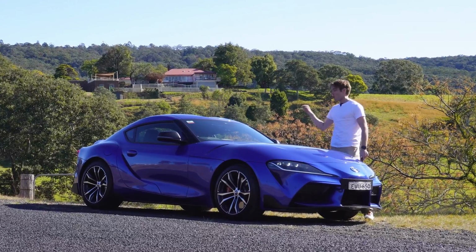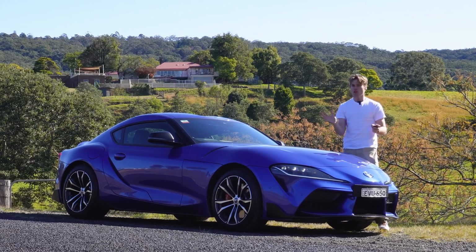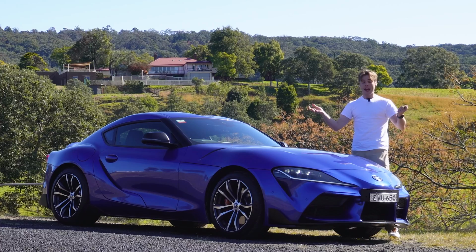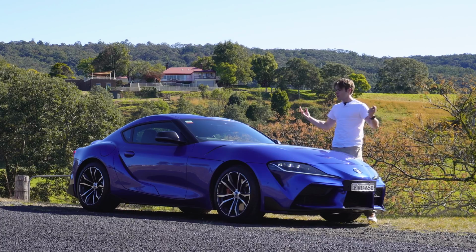I'd be lying if I wasn't excited to drive this car with a manual transmission. I'm here to find out if this car is worth the price, or should you buy something else like a BMW M240i or even a BMW Z4, or maybe spend a bit more and get a Porsche Cayman 718. Well, there's only one way to find out.